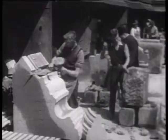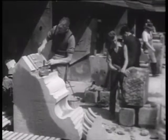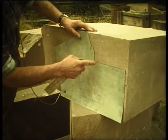In the workshops, stonemasons worked on the stone, cutting it with the use of templates to give the final shapes and sizes. In these latter days of building, more modern tools could be used compared to 1904 when construction began.